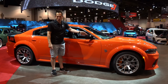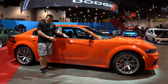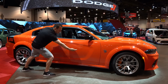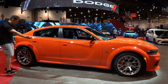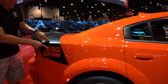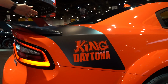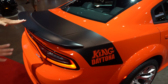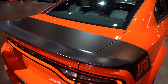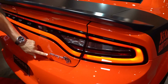Gloss black on the mirror cap, so that's another specific touch of the King Daytona. Working our way down, I love that scallop. The way they have that nice indentation gives the Charger so much character. Working our way towards the rear, there it is. You got your crown. The King has its crown. King Daytona, classic satin stripe across the back with that satin black trunk-lid spoiler. And then to wrap it off with the striping and the GoMango color, of course, the badging, the bright silver.